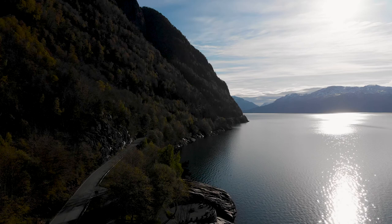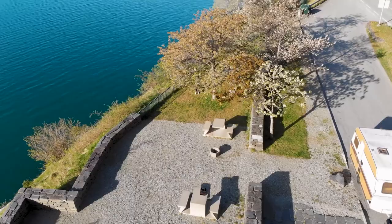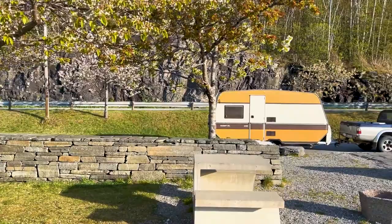Every season has its charm, but I look forward to the autumn and baking pies with juicy Hardanger apples. Now that I have experienced them in full bloom, maybe I will be lucky to pick them straight from the tree. Someday, you never know.